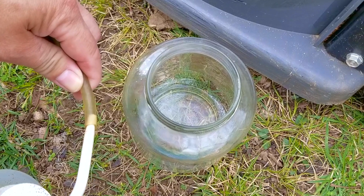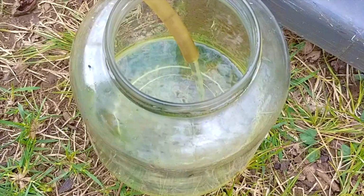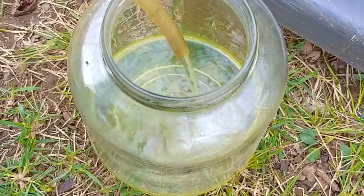Now, replacing the air filter would definitely be part of a good maintenance routine. However, there are other ways to deal with it. Now, giving it a good shakedown once a year, probably in spring, would be a good start.